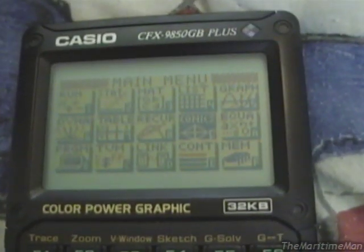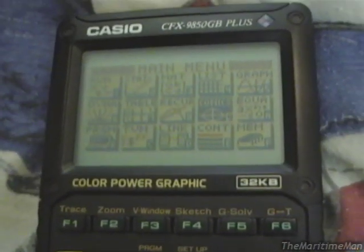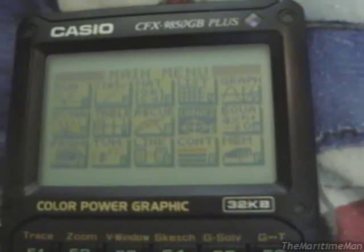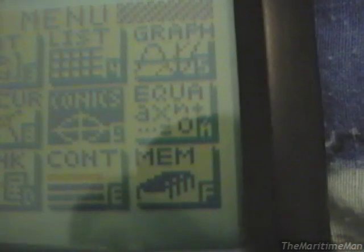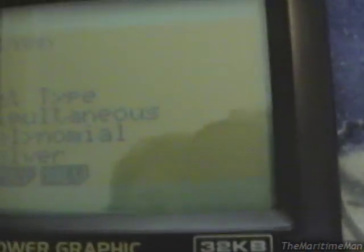Just while I think of it, the display resolution is 128 by 64 pixels, which is actually slightly more than Texas Instruments calculators, which are 96 by 64 pixels. Our next function is one which I've used quite a lot, the equation function, so we'll press A here.